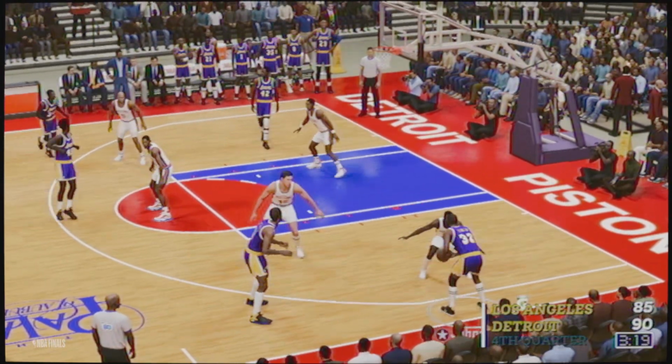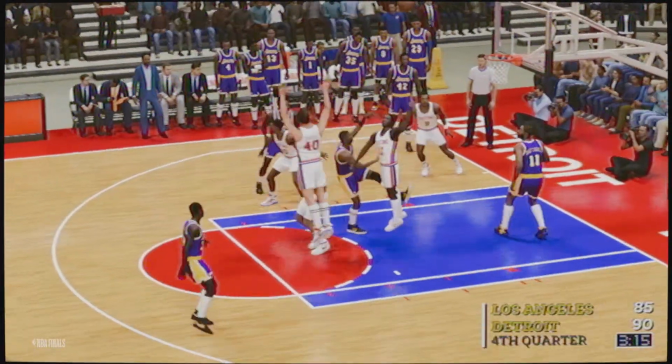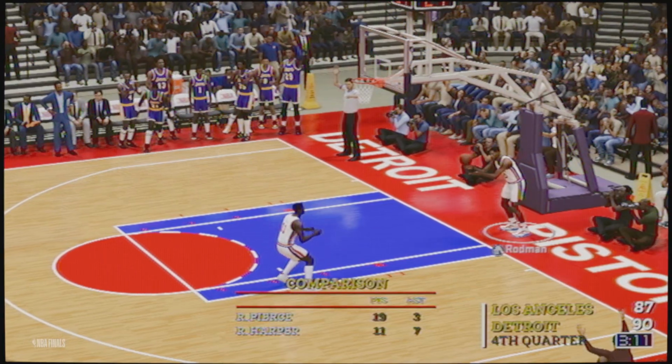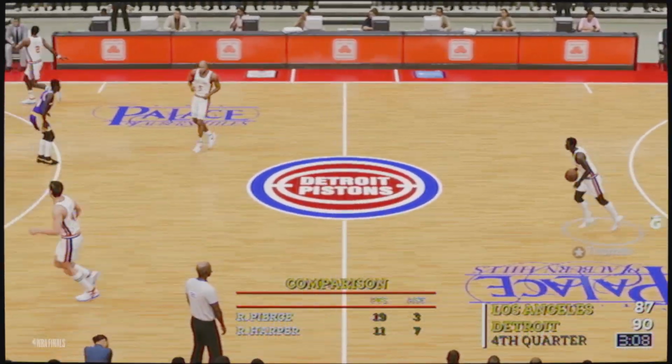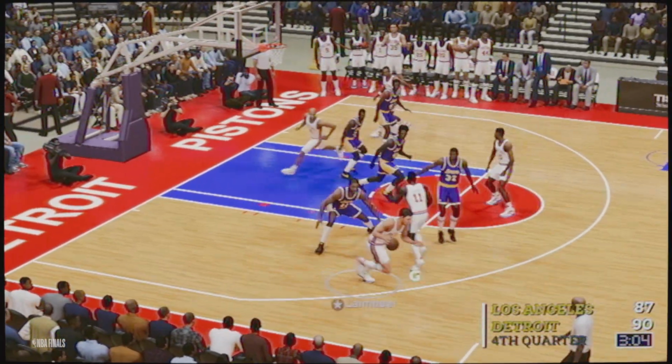On the wing, Johnson. Here's the hook. Count it. Johnson's got 27 points. Coming alive in a big situation. Buckets like this is why Magic Johnson is called Magic Johnson.